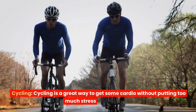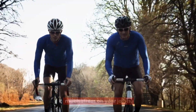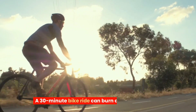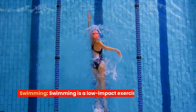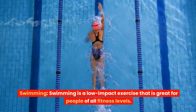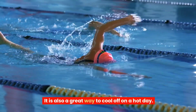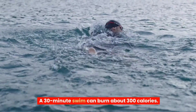Cycling. Cycling is a great way to get some cardio without putting too much stress on your joints. It is also a great way to explore your surroundings. A 30-minute bike ride can burn about 250 calories. Swimming. Swimming is a low-impact exercise that is great for people of all fitness levels. It is also a great way to cool off on a hot day. A 30-minute swim can burn about 300 calories.